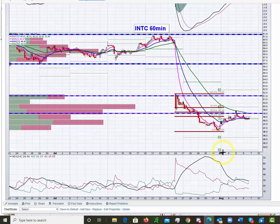I'm in the September 47.5. So we'll see if this was just a kickback rally to resistance and now it's going to fade away, or if it can come back and take out this 49 level. I think I got in. Yeah, I got in right here, right near 49. So it's still below that level, so I'm going to stay in.